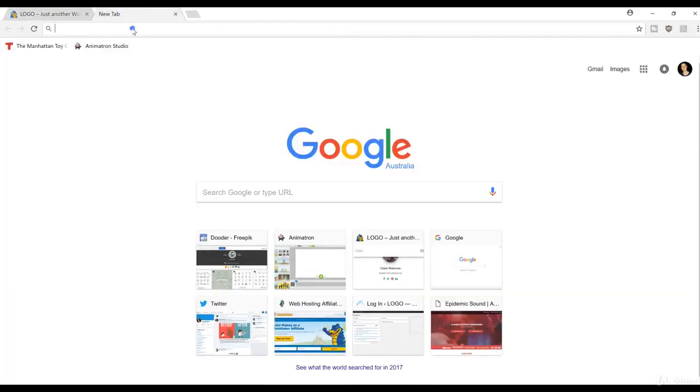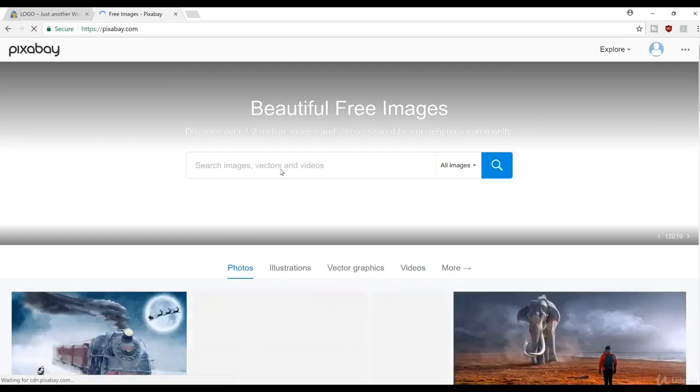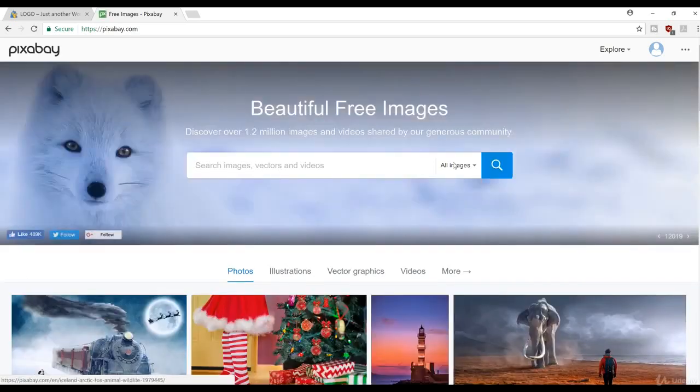Okay, so what you're going to want to do is go to a new tab and type in Pixabay. Go to that site there. This site is a massive resource of millions of royalty-free images. What does royalty-free mean? Royalty-free means there's no copyright on them, which is very important for your website. You don't want to put on images that you just take from anywhere that have copyright behind them, because you can be up for massive costs.